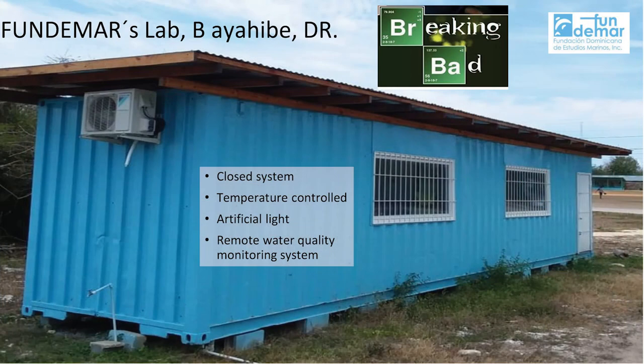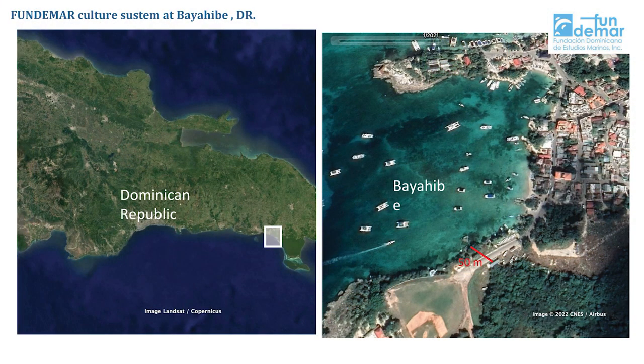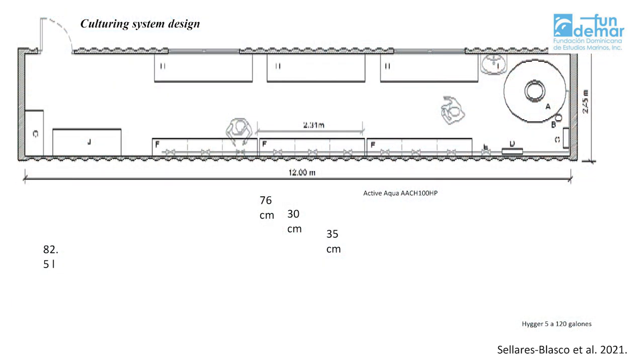The second example is the most recent lab I've been working with, in Bayahibe, funded by Fundemar. As you can see, it's a modified shipping container. It might look like Breaking Bad from the outside, of course, but inside it's pretty different. This one is located in the Dominican Republic, in Bayahibe, and the water is pumped from 50 meters away from where the shipping container is. And this is a drawing of the general distribution of the elements inside the lab.